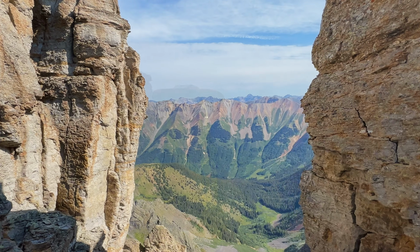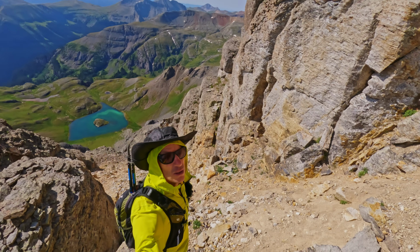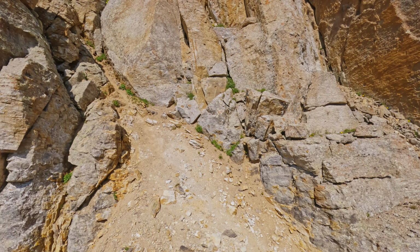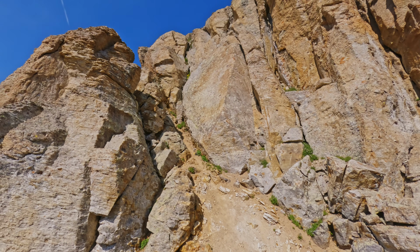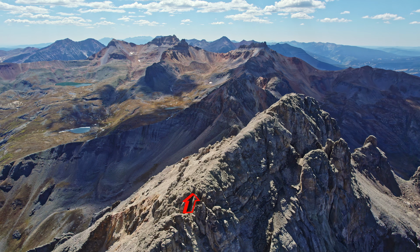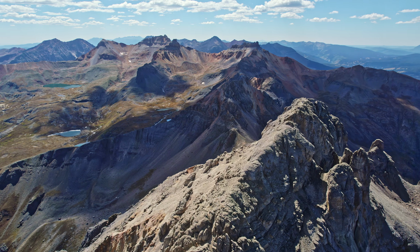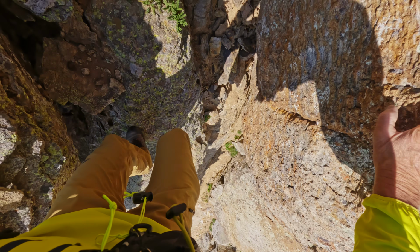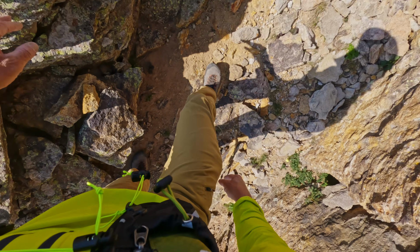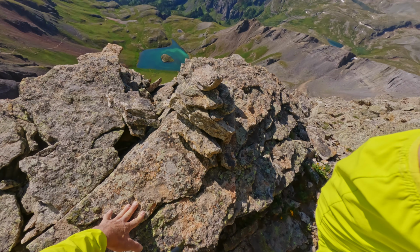Wow. All right, we have topped out the little gully. And unbelievable. And then seeing this notch is really cool too. So that was kind of a highlight right there. And then finally we just got our secret passage. Upsy daisies. Oh, sweet. Looking good.